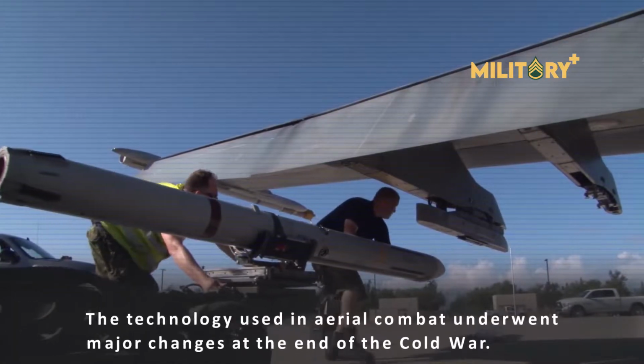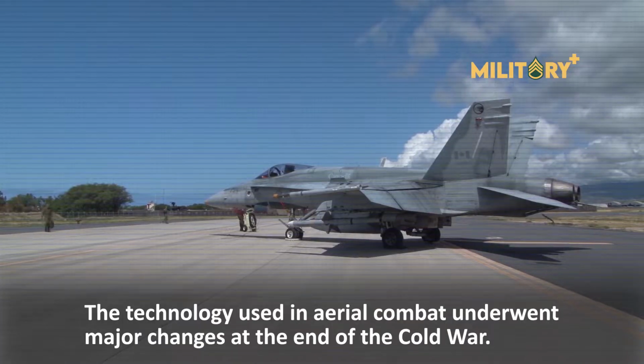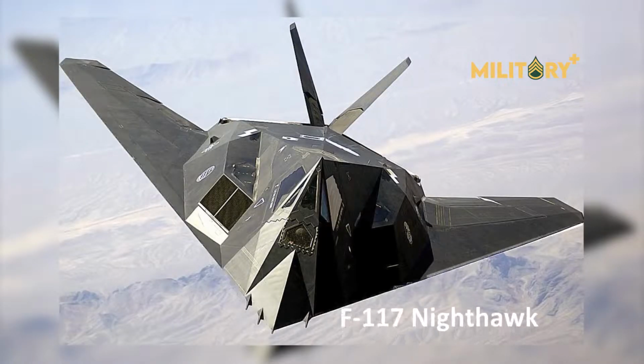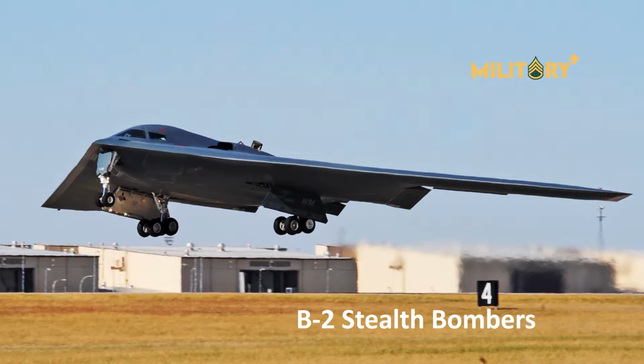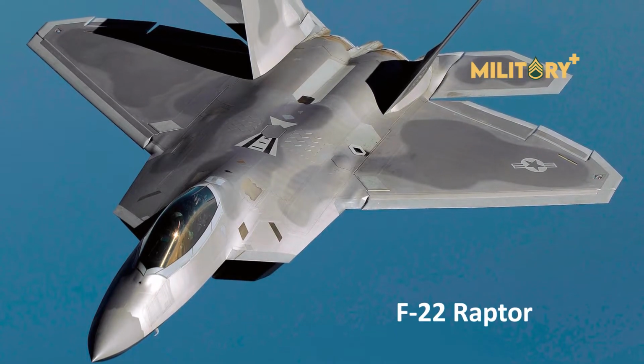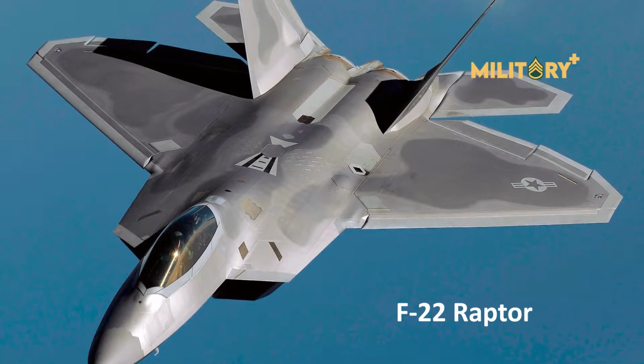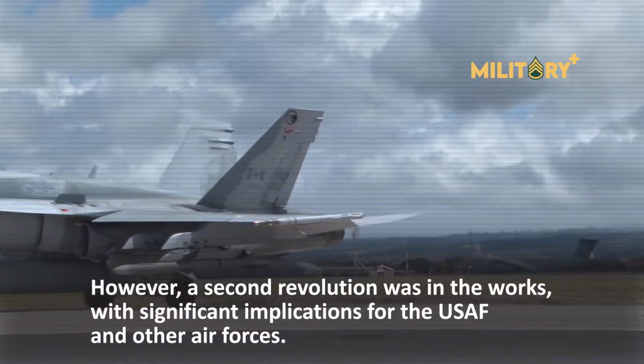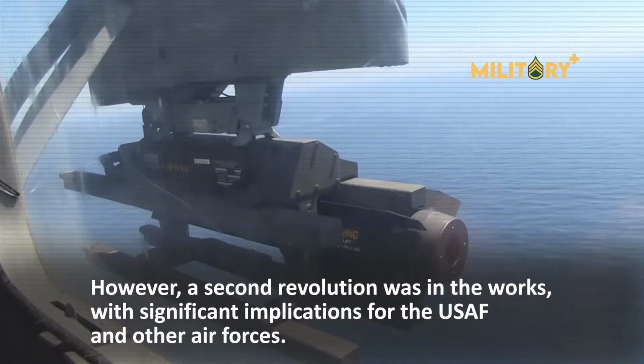The technology used in aerial combat underwent major changes at the end of the Cold War. The iconic diamond-shaped F-117 and B-2 stealth bombers, as well as the F-22 stealth fighter, were the most visible. However, a second revolution was in the works, with significant implications for the USAF and other air forces.